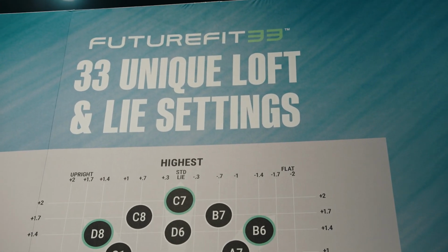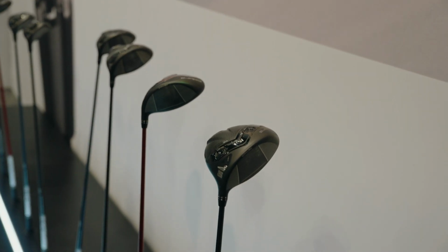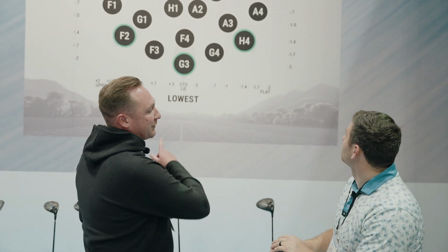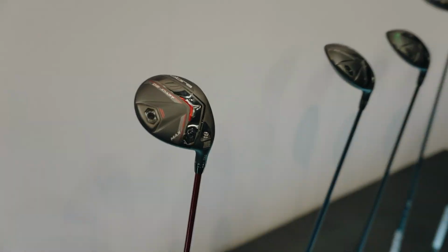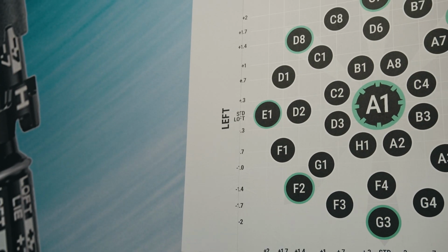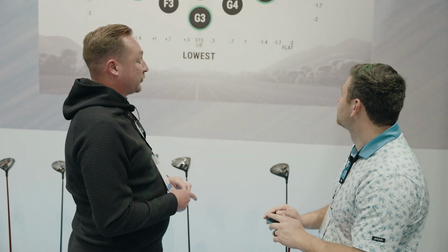Behind us here, you can see the Future Fit 33 chart. What we really tried to do was make the chart visual, right? Each setting, you want to visualize as a ball flight, right? So if we look at the B6 setting, that would be a high fade, a high right shot. So as a fitter or a consumer, if your shot's the high right, in the B6 area, to correct that, we would look in the opposite area at F2. Again, so there's 33 settings.